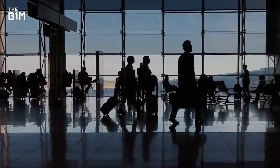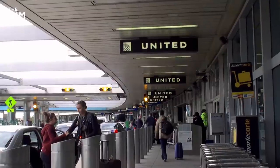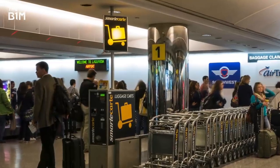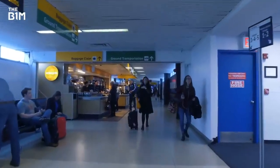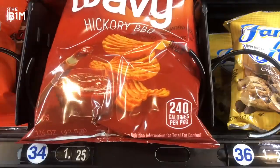Queues for check-in often snaked out the front door, and modern security created bottlenecks in the already undersized structure. Corridors and waiting areas were overcrowded, with low ceilings that added to a feeling of congestion. And then, to cap everything off, the food was awful.